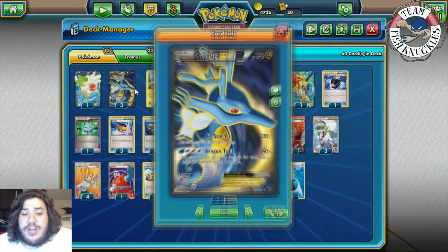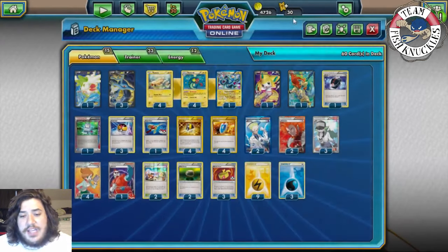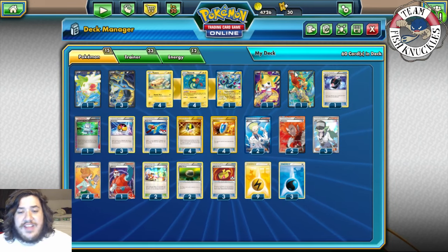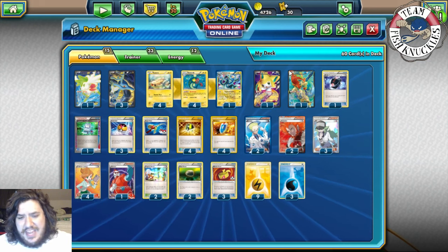But, you know, you're not discarding your energy, so you don't have to rush in and retreat every turn. It only needs 1 energy to retreat, which is pretty nice. Keldeo is mainly used for like poison. If you're asleep or poisoned, you can rush in and retreat to get rid of that status condition, which is really, really nice. So that's all the Pokemon we play in this deck.